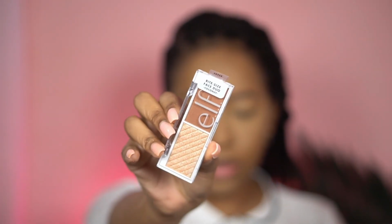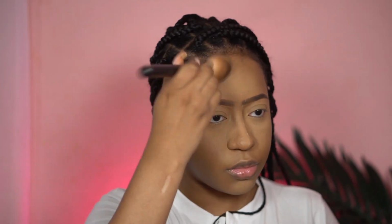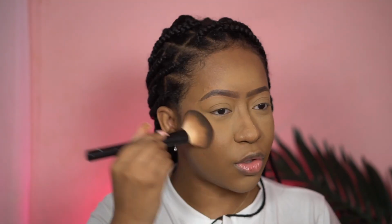Normally I use a cream contour, but we're gonna try this bite-sized duo in Coconut. The pigmentation in these little bite-sized palettes is really nice, and they're $3 and they come in so many different combos. So every time I see some, I just pick them up.